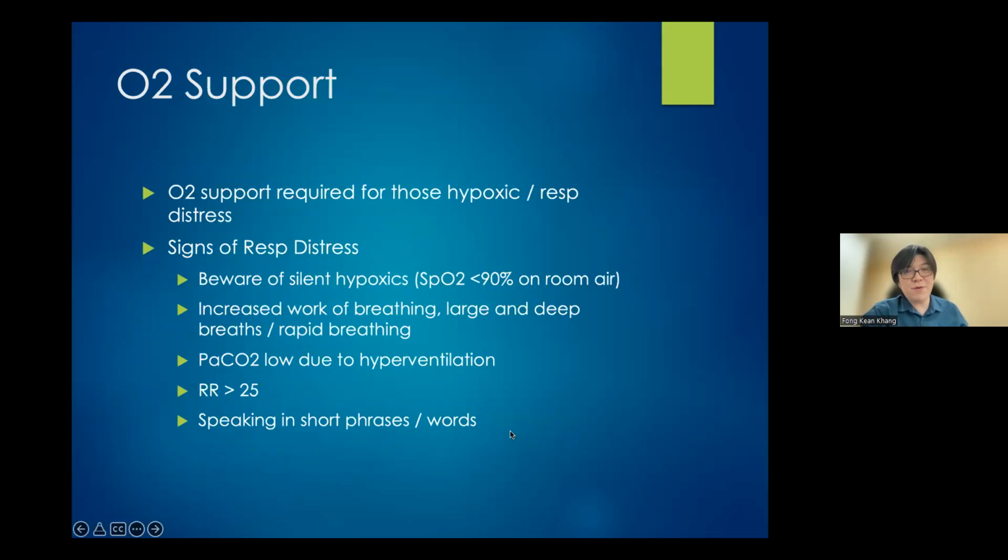So for oxygen support, if there's any signs of respiratory distress, I think these patients need oxygen support. You must be very aware of silent hypoxics. A lot of patients come in with saturation less than 90, but they're perfectly fine. They'll tell you they're fine. They can talk to you. They can makan minum, no problem. But you check saturation, it's less than 90.